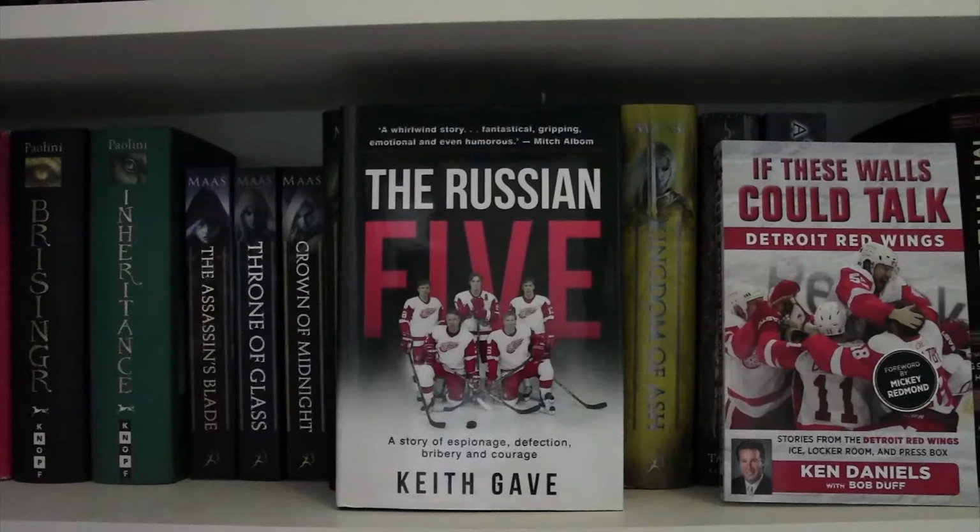The next one is The Russian Five. A story of espionage, defection, bribery, and courage by Keith Gave. I don't know if that's actually how you're supposed to say his last name. Sorry if I mispronounced that last name. So yeah, this is about 5 Russian players on the Detroit Red Wings. When I read the synopsis, I swear to God, it sounded so much like a mystery thriller kind of book.